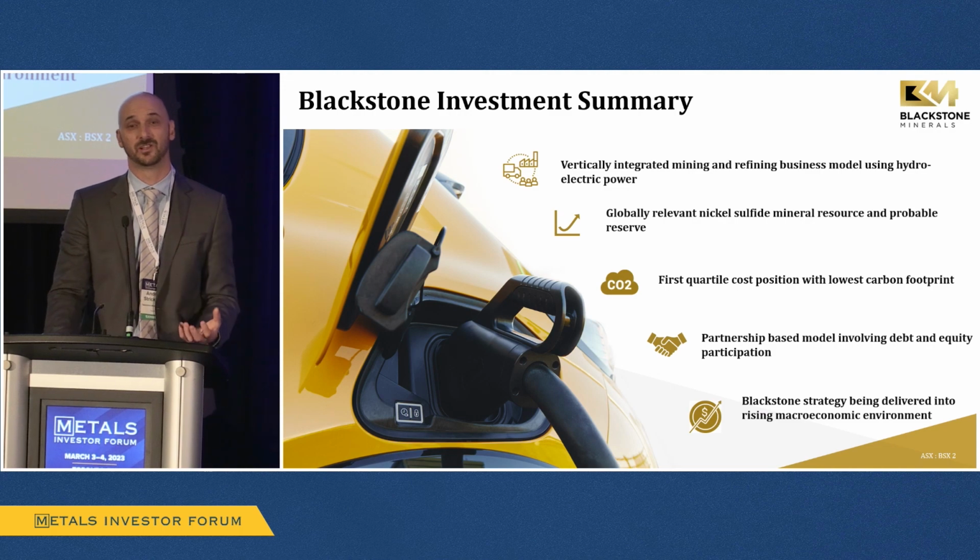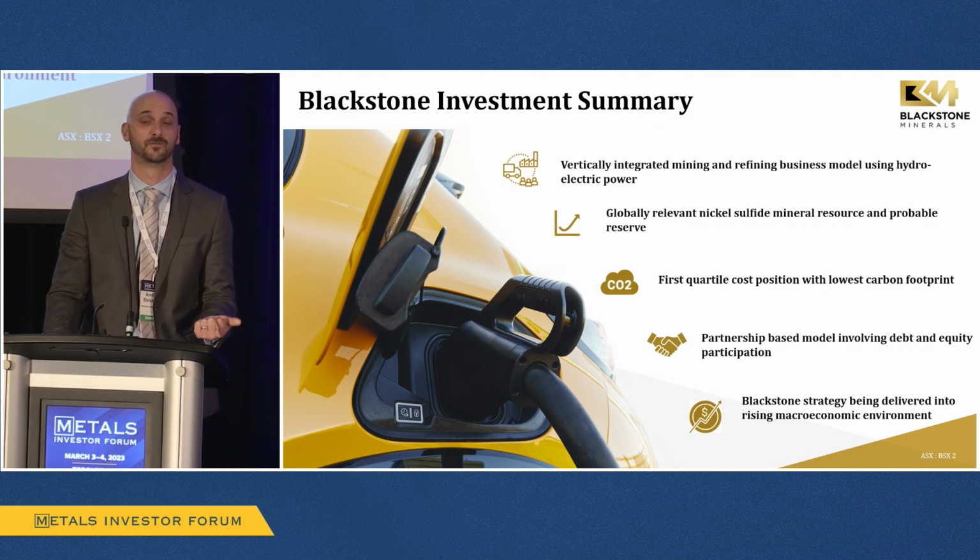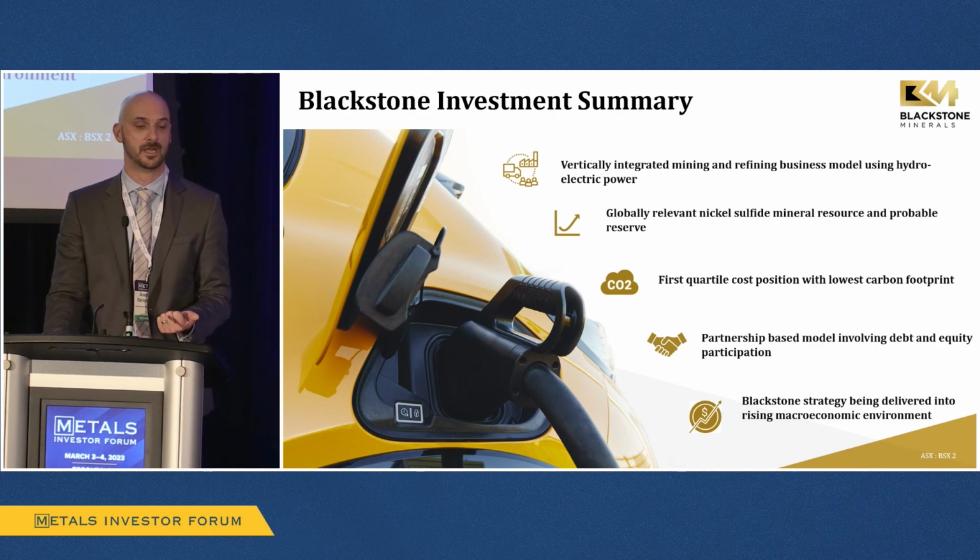So we're backed by a very large resource of about 450,000 tonnes of nickel, including several smaller high-grade massive sulphide veins. And a key feature is a very low carbon footprint. We want the lowest carbon footprint flow sheets in the world, and in the first quartile for our operating costs.